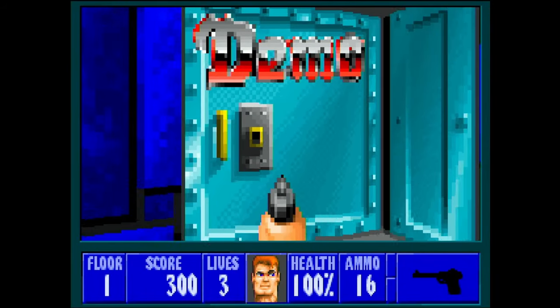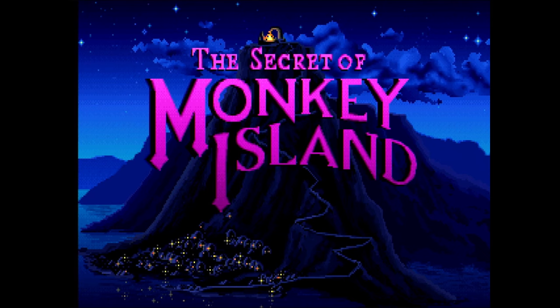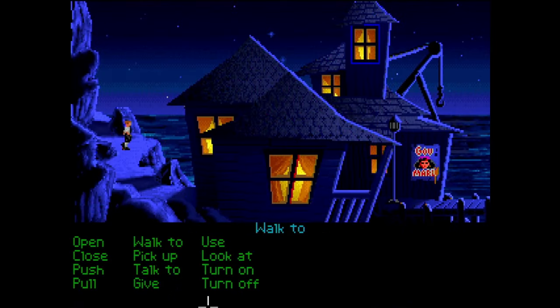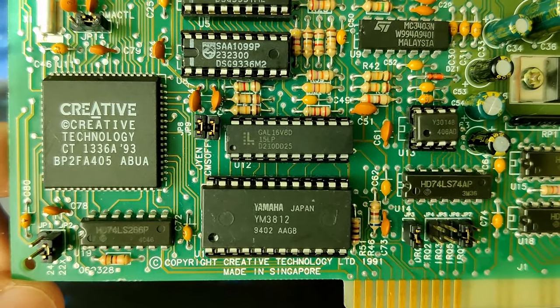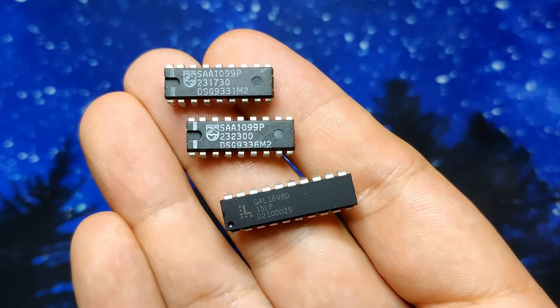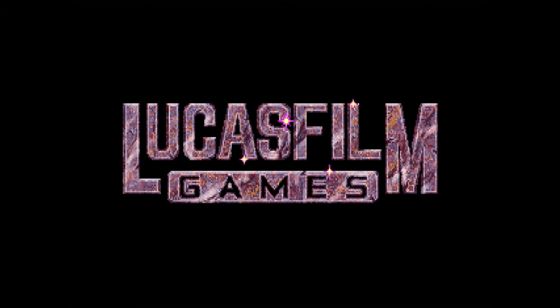Let's move on to the final game, The Secrets of Monkey Island. And here, things took a turn for the worse. But let's not get ahead of ourselves. It is not by accident that I have chosen this game to be part of the test. This game supports playing sounds via the PC speaker, the onboard Yamaha OPL2 FM synthesizer, and the Creative Music System, also known as CMS, to which we come in a moment. Since the game The Secrets of Monkey Island was released in 1990, chances are very high that many people played it using their PC speakers.